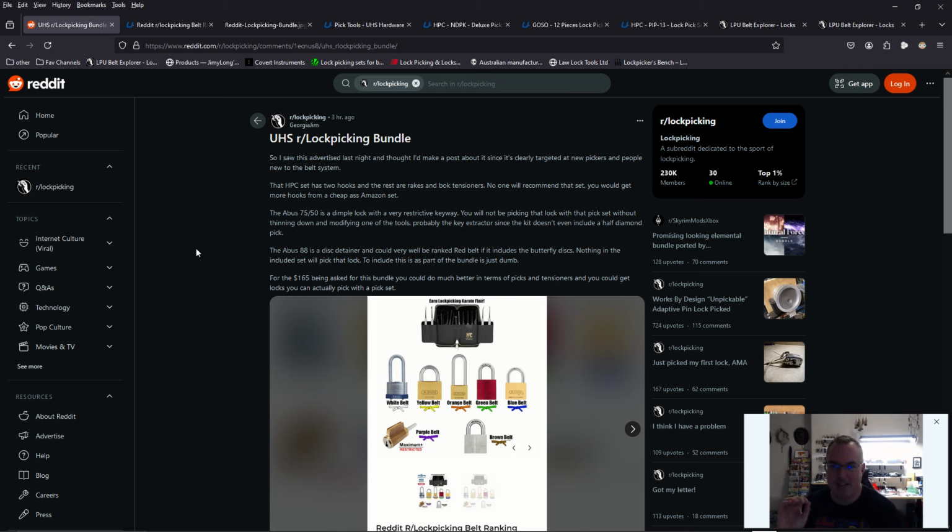He is ranked 17th Dan in the belt ranking system. So he's picked so many locks that he's ranked 17 out of 20. He has picked all of the pin tumbler locks that are available on the belt ranking system to my knowledge. And the only thing that's left are these obscure type locks, disc detainer locks, lever locks, etc. So when he has an opinion, I usually shut the F up and I listen.